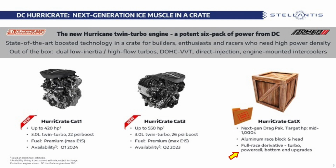What could a power cell be? So is this some sort of hybrid? That's what's raising a lot of questions amongst enthusiasts. What is a power cell, and why is it only saying turbo and not twin turbo on the Category X version from Mopar? So let me know what you guys think of this information. Like I said, I was at SEMA. I didn't even hear about it or see it. I didn't hear any special announcements, but it is very interesting.